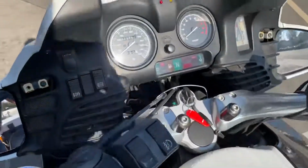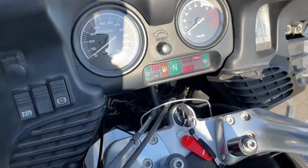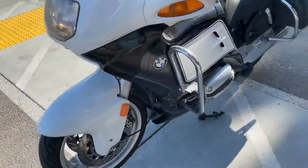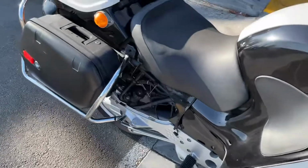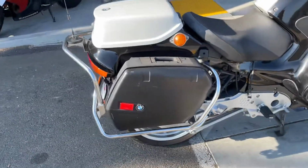This bike has 29,861 miles on the odometer, clean title. The ABS brakes have been disabled. Has the crash guards, both front and rear. Boxer twin engine runs very smooth.